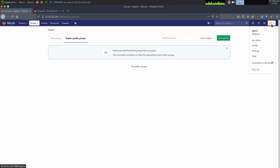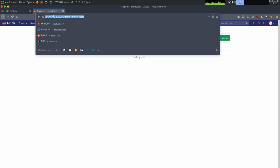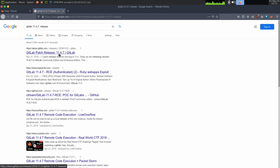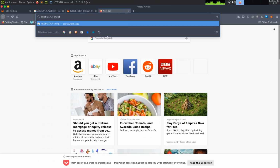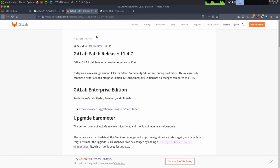Nothing here. If we go in the top right and click on help, we can see what version of GitLab this is, and it's 11.4.7. So I'm going to Google GitLab 11.4.7. If we do release, we have the patch release right here. The other good thing to search is like GitLab 11.4.7 changelog or release notes or just things like that, and you'll all get to the same page.